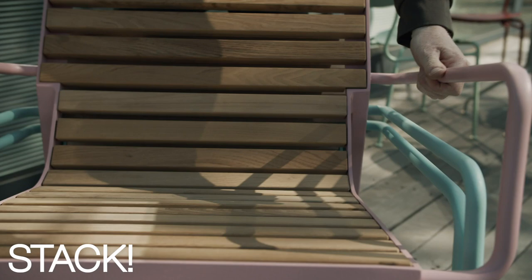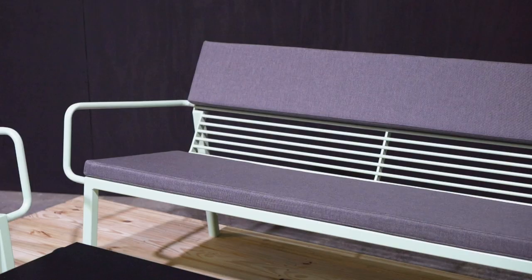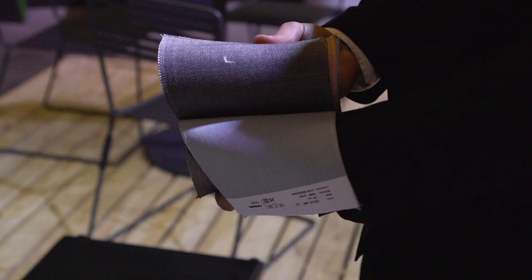The newest addition to the mmcité collection is the Stack. Both the sofa as well as the armchair are fully stackable, and these additional optional cushions come in a variety of colors. While I take a quick break, why don't you watch a video with us?